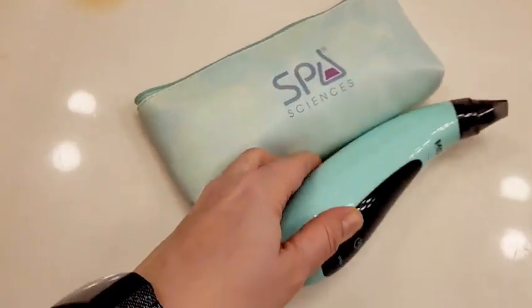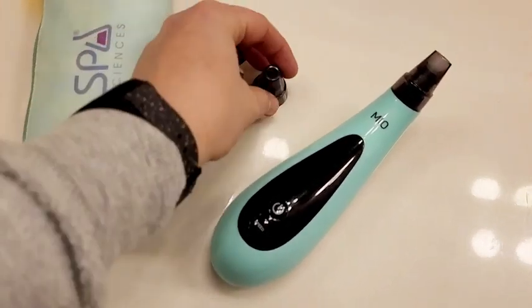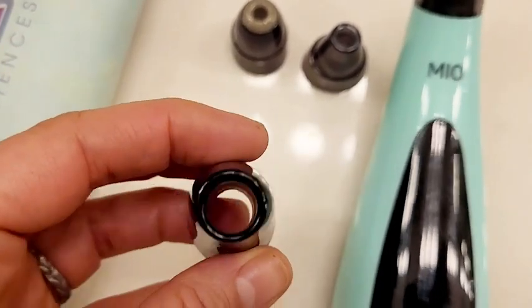So I like to use it after I use the shower because my face has been steamed, and then it helps me make sure to get out all the gunk that has accumulated throughout the day.